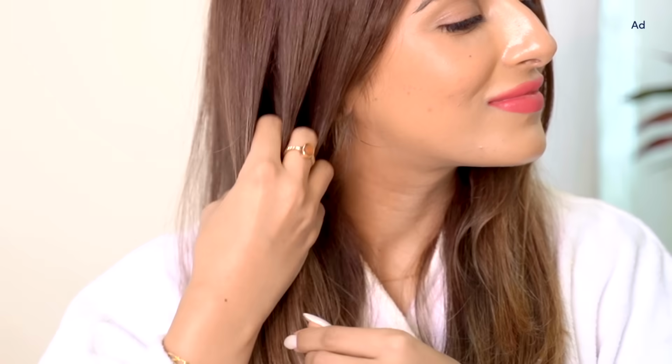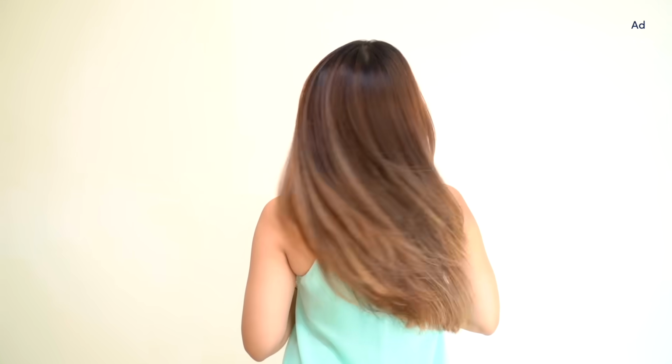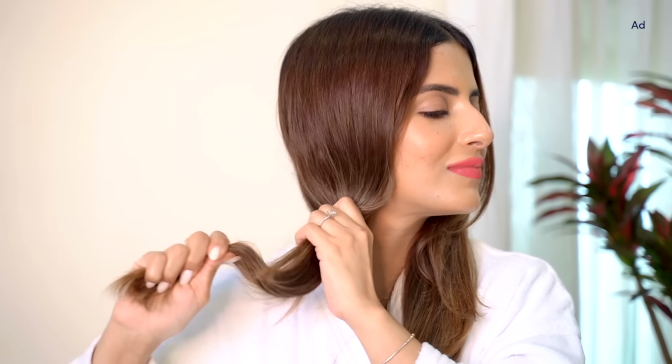Guys, I really can't believe this. My hair actually feels so much smoother. I'm definitely going to be adding this way more often in my hair care routine. My hair actually feels 10 times smoother and stronger. It was a very good decision to try the Dove Hair Therapy Breakage Repair range. Dove is definitely going to be a part of my hair care routine.